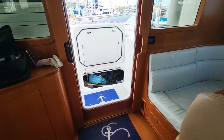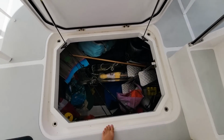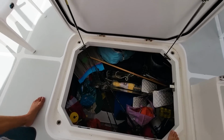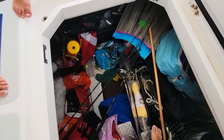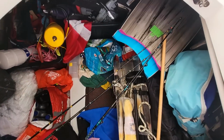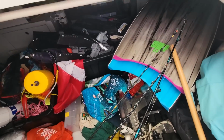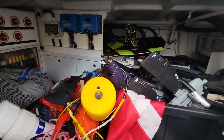And then back here, we're back in the saloon again. And then we go into the storage garage toy area, and there's some systems. Main house banks are in here, and there's a lot of stuff, but everything's packed away since they're going away now. But I'll be able to walk you through.